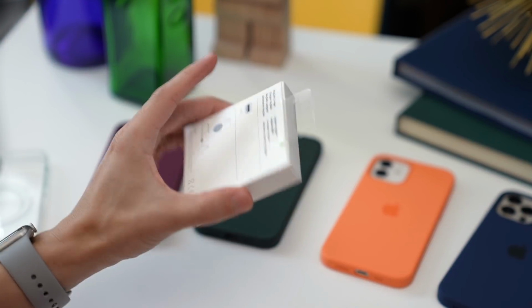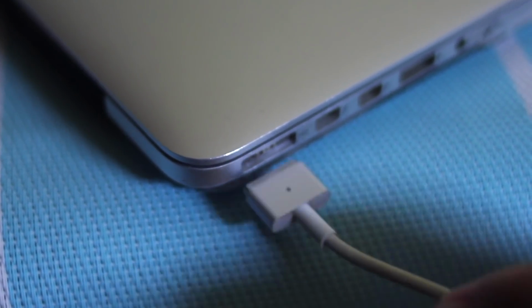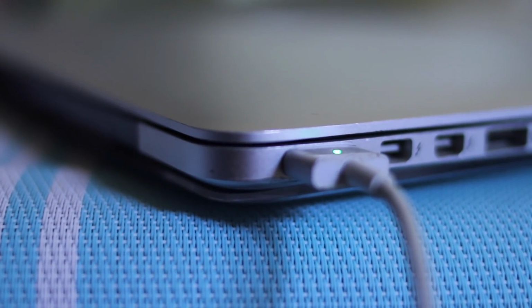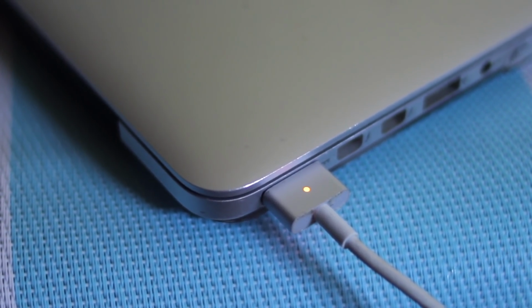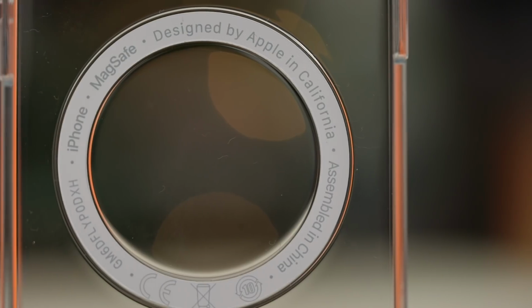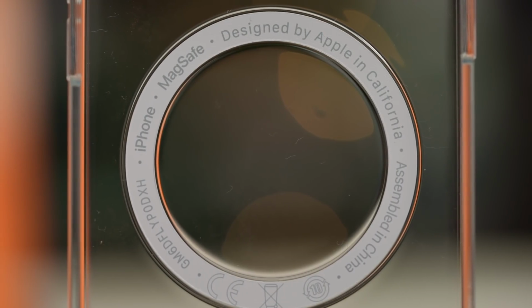This over here is a MagSafe charger. It's an optional $39 purchase. Now, if the name sounds familiar, it's because it's the same name Apple used for its MagSafe power port found on older Mac laptops, the kind that saves your Mac laptop from falling off a table in case someone trips on your cable. Now, MagSafe is the name Apple's given to the iPhone 12's new wireless charging system.